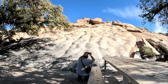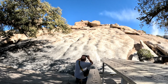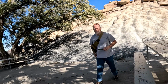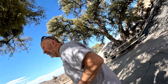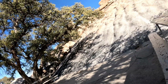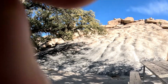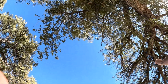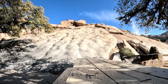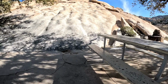Well, the problem with this is it looks like it's not straight up. It looks like it's flat. Yeah, that's the problem with it. Back a little further. That might be pretty good. That might give some scale to it.